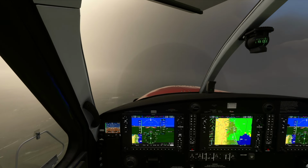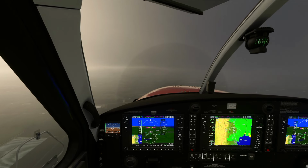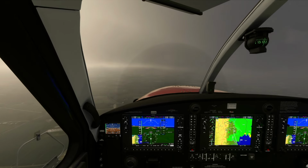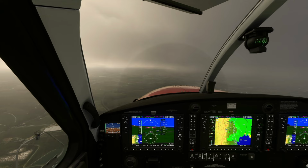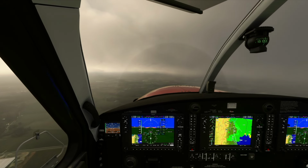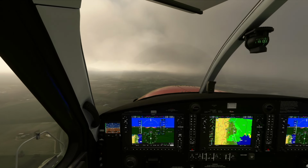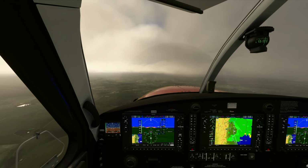Gusting to 22, I wasn't expecting that. But you see, that's again flight sim weather not being the same as the METAR. The METAR didn't say any gusts. See any rain? Is there a little bit of rain on the windshield? No, I don't think there is.